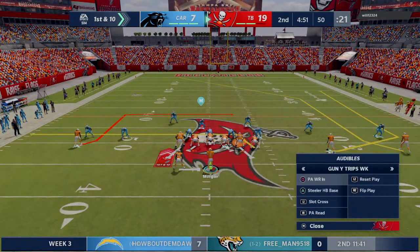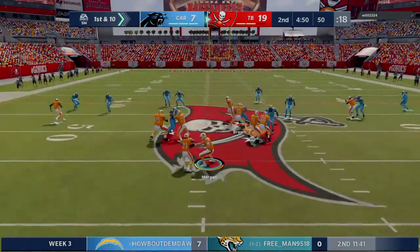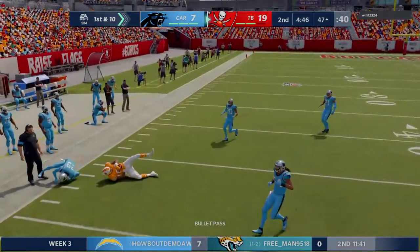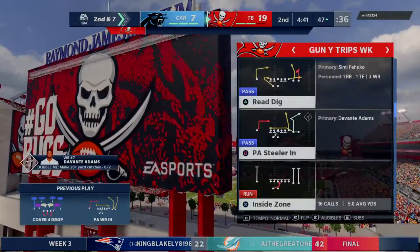54's Mike. 54's Mike. From the midfield stripe, they'll look to throw. That's caught by the big tight end, O.J. Howard. 3 yards the gain there, second down.